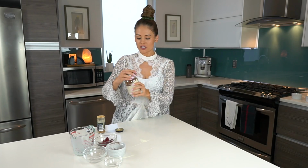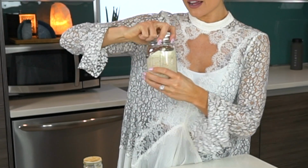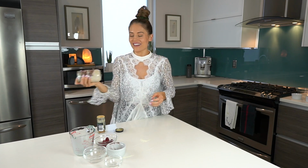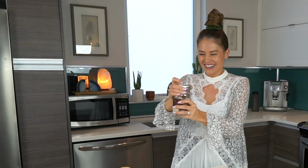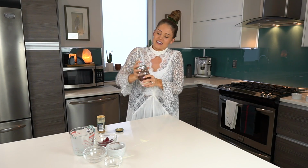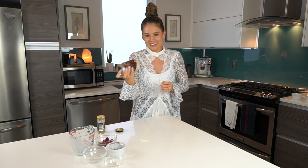The next thing you're gonna do once you have everything in there is shut it nice and tight, because you're going to be shaking it all up. Really get it in there. I gotta do it lightly because for some reason I'm not strong enough to shut the mason jar up.